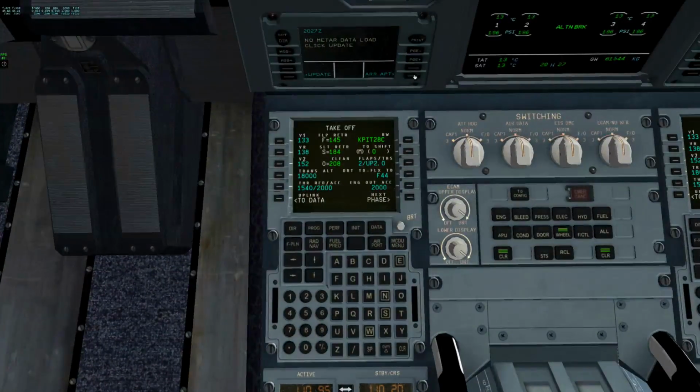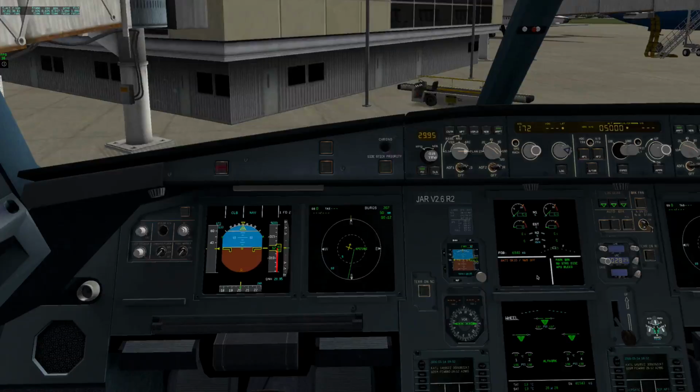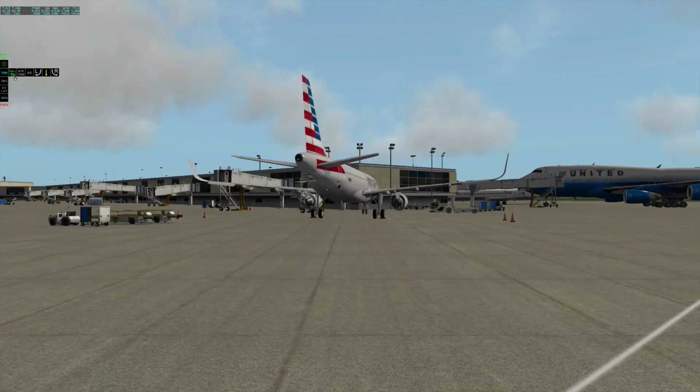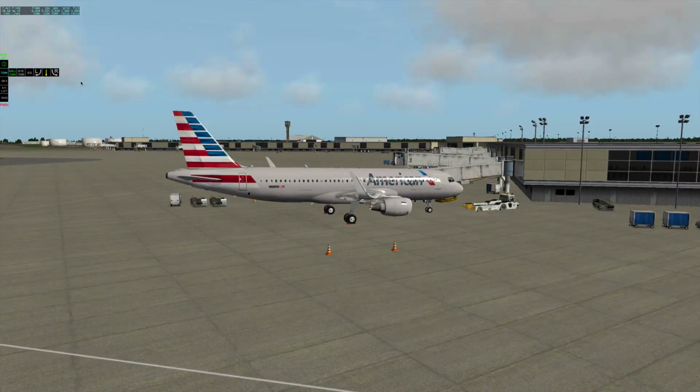And let's update our departure. So we've got 29.95 on the barrel. There we go. And now we're ready to call for our tow. Normally you would turn off your parking brake, but JAR does that for me.